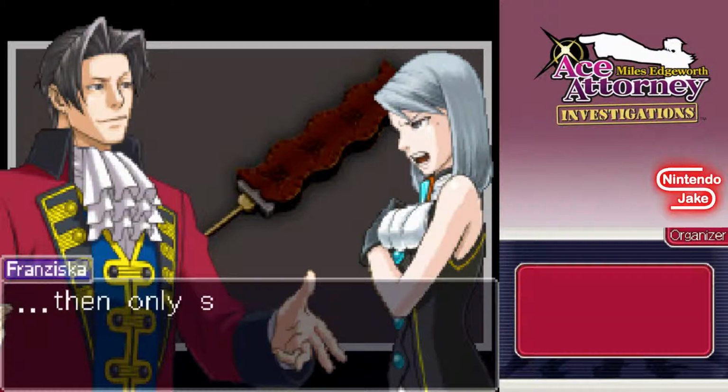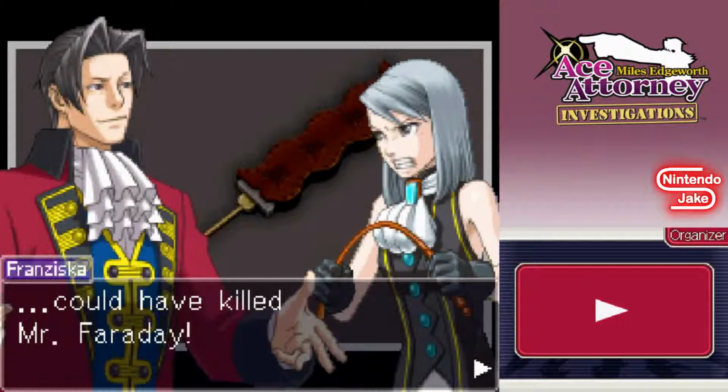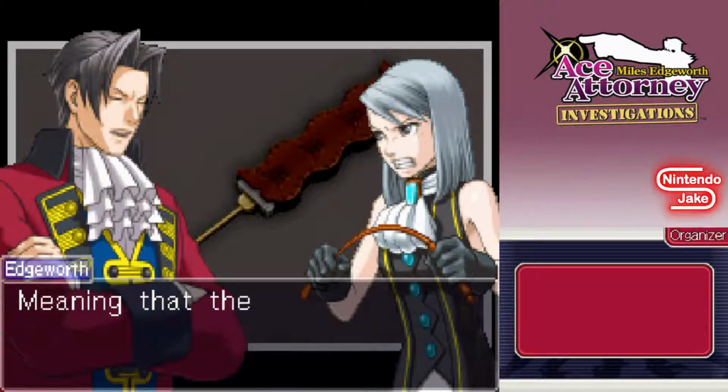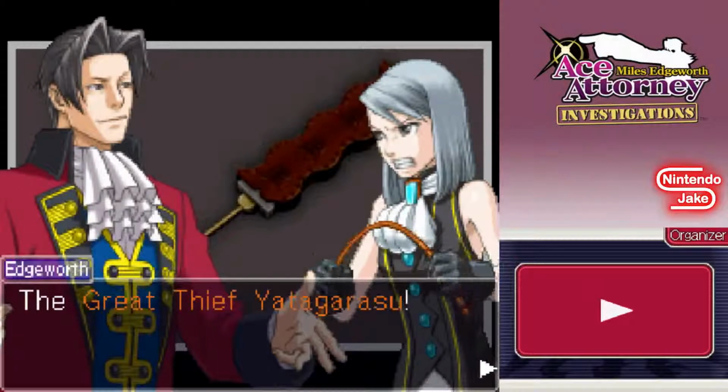But if that's true, then only someone who knew about the key-to-knife trick could have killed Mr. Faraday. Even among law enforcement, it was top secret. Looking for someone who knew even more about the key than Mr. Faraday, the only person it could be is the one who sent the key in the first place. The great thief Argratsu.